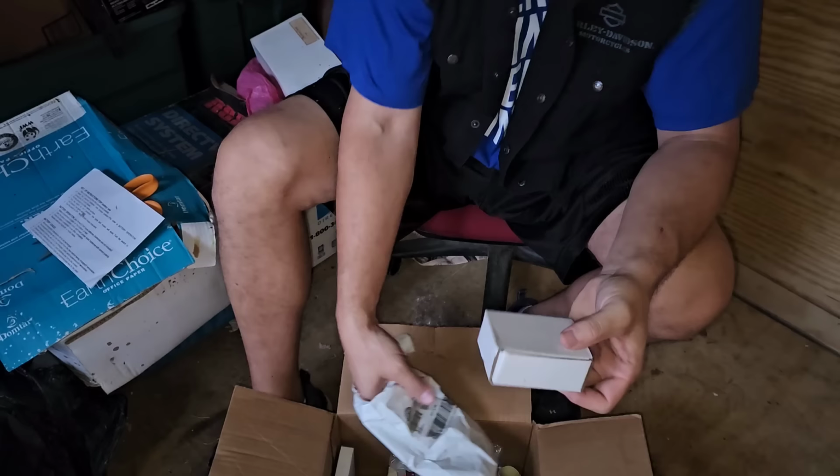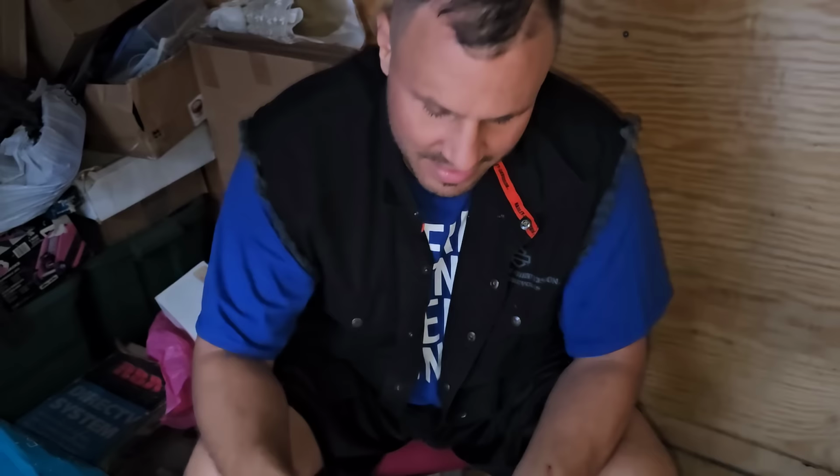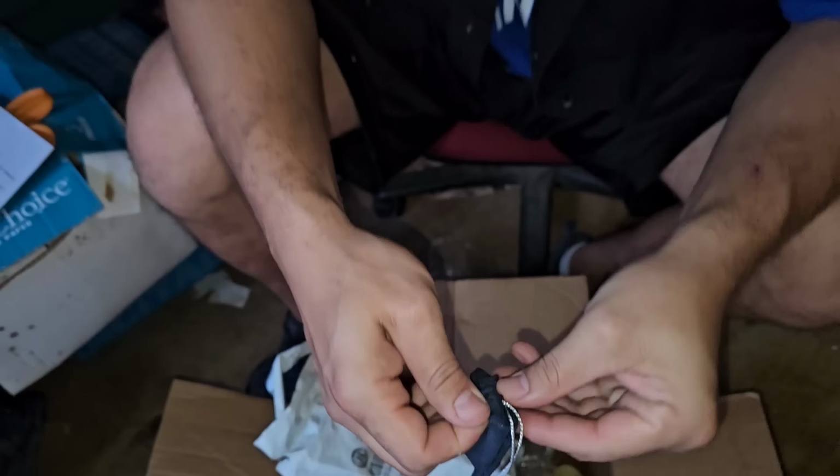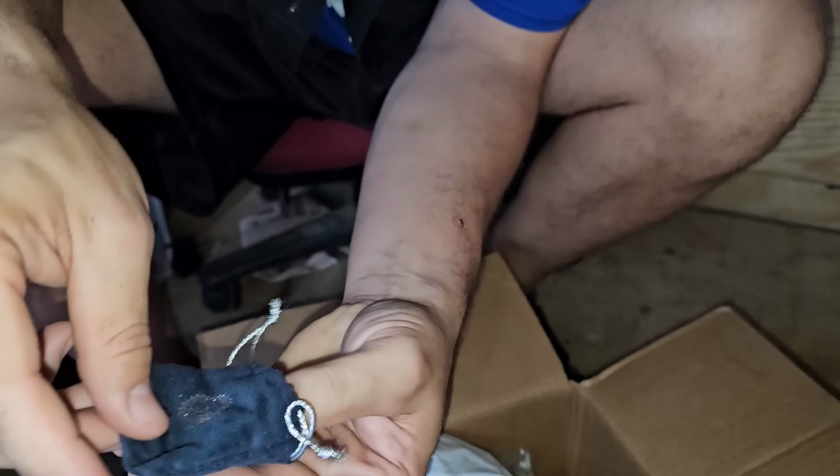I think this could be gold or jewelry again, because I already know what it looks like, and I already have a box like this at the house. Oh, my goodness. This one's brand new. You think it's a ring? I know what this box is. Oh man, check this out. Okay, here we go. Do I think it's a ring? Well, I think it is.